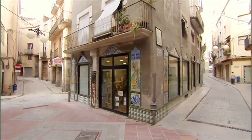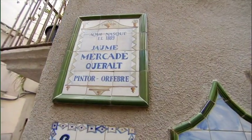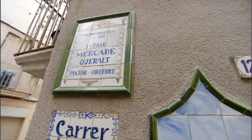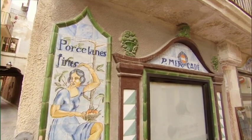Sometimes houses are valued because they contain an element that is uniquely in the town, like Mercader House, a medieval building refurbished in the early 20th century with fine 19th century ceramic tiles on its facades.